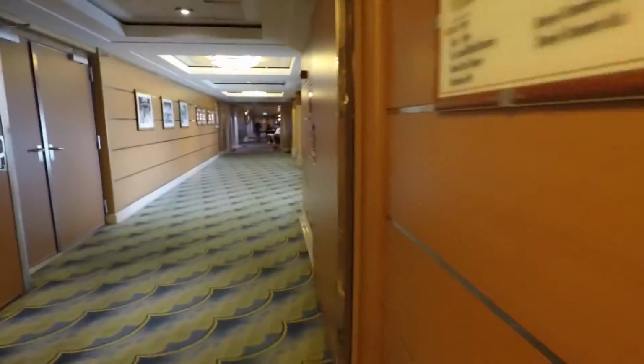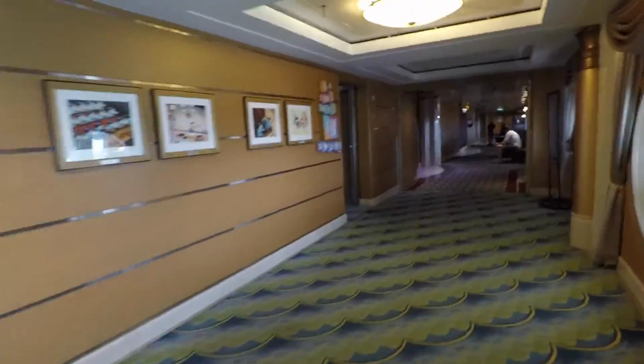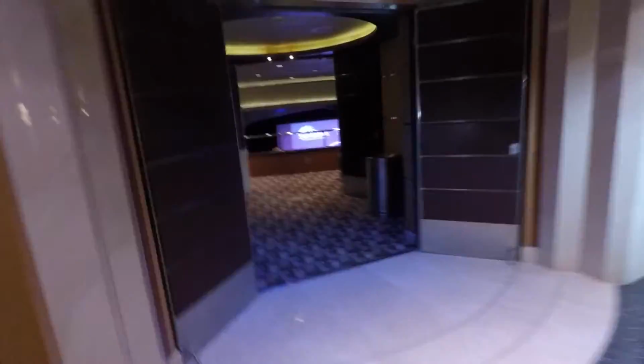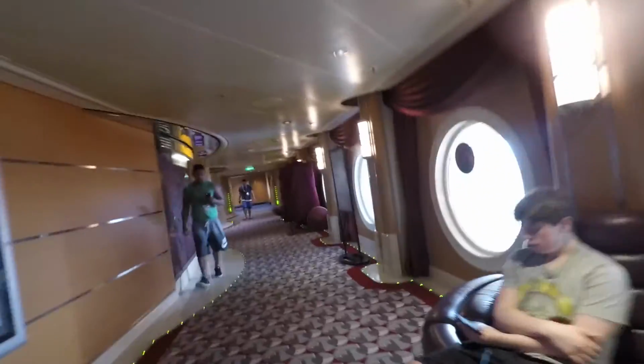We'll now head towards the Buena Vista Theater, where they show first-run Disney films throughout your cruise. First, we're going to pass the Small World Nursery for the extra little ones, and a quick peek inside the theater. Usually movies are showing, but at this moment they were having a little speaking engagement. And this is where we'll end our tour and review of the Disney Magic.